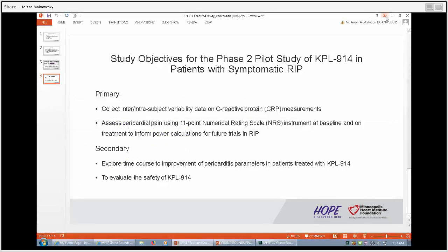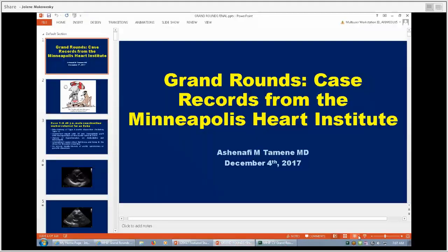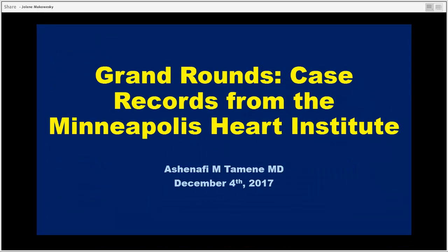My compliments to David Lynn here for being the co-PI on this national study. We're really at the cusp of using anti-inflammatory drugs in the cardiovascular arena, and I think this puts us on the map of institutions that are able to carry out this level of research. So thanks, David, for doing that.